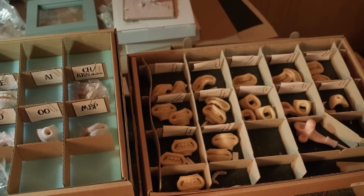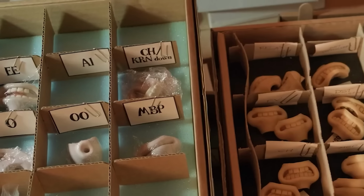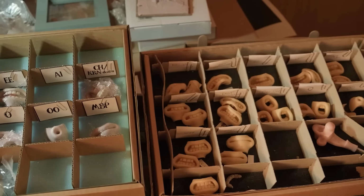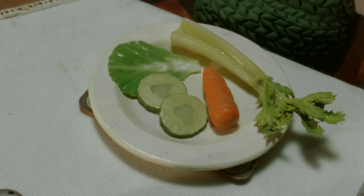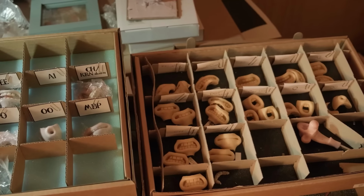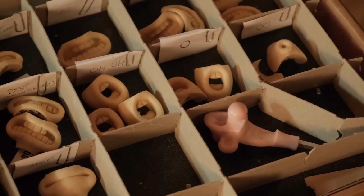Here we've got the interchangeable mouths for Wallace specifically, and what's really interesting here is you've got each of them labelled with the sounds that the mouth is making. Because these films are traditionally stop motion animated, each syllable that you hear in the film has to be animated too, so that the mouth syncs with what the character is saying. And then you've got even more of them in these boxes to the side, with a terrifying jawless Wallace head.